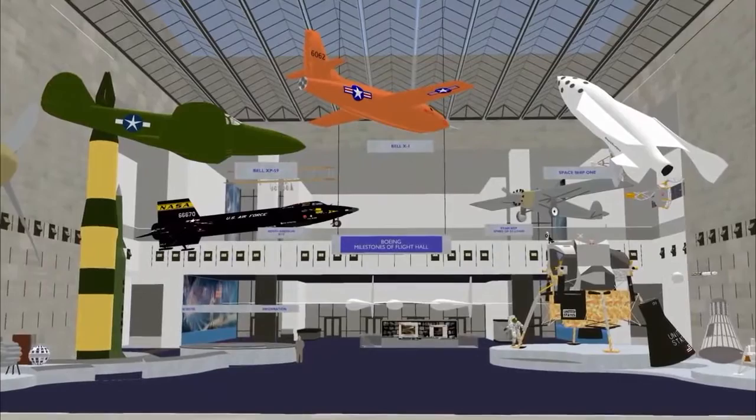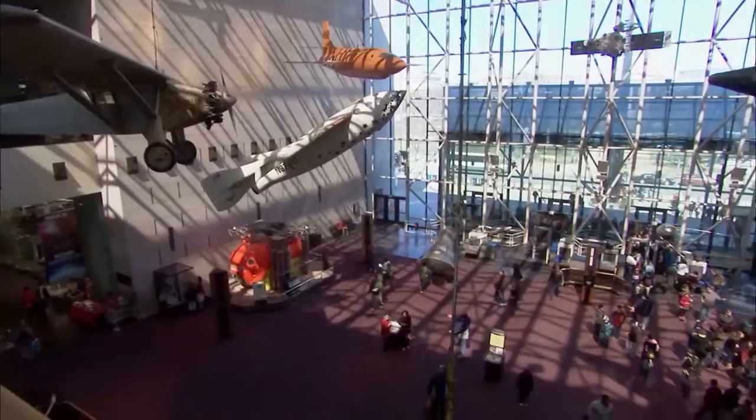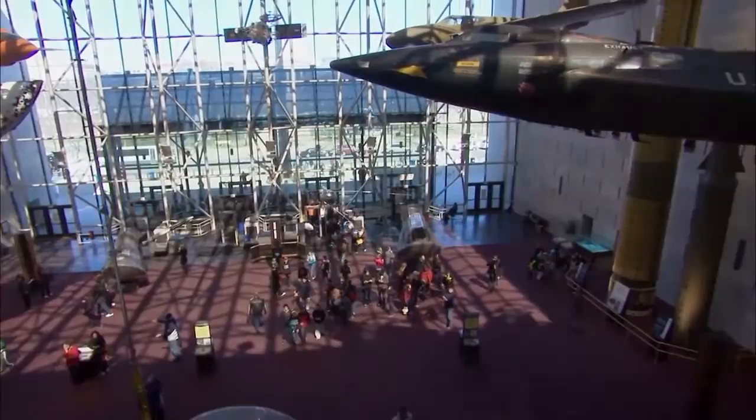Completed in time for the museum's 40th anniversary in 2016, visitors will experience a dynamic interactive display melded with an integrated mobile experience. More than 7 million people visit the Air and Space Museum every year. Soon, they'll be marveling at an exhibit like no other. This is where history is preserved, for the pioneers of the past who advanced our world, and the explorers of the future who will transform it for generations to come.